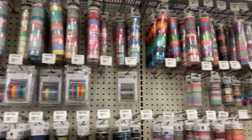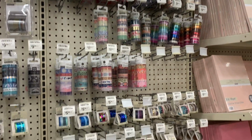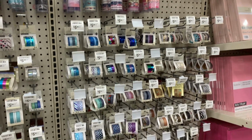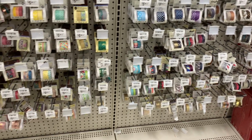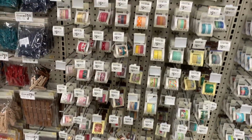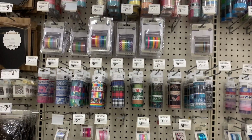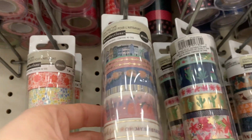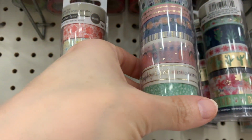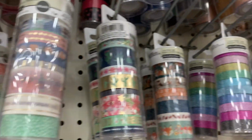How many of you love washi tape? I absolutely love washi tape. I love using it in my planners, and I've not yet tried it in a coloring book, but I plan to very soon. They had such a huge variety, but unfortunately there was nothing that was on sale, so I didn't end up picking any of this up today. But look how pretty some of these sets are. I absolutely love them. Look at these beautiful bright colors.